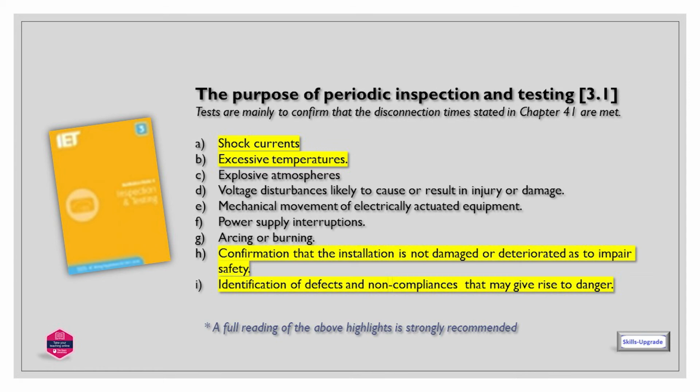Guidance Notes 3 gives more information regarding the purpose of the EICR. 3.1 tells us tests are mainly to confirm that disconnection times stated in Chapter 41 are complied with. Insulation tests are vital as well, and I think that comes under item H, which is confirmation that the installation isn't damaged or deteriorating.